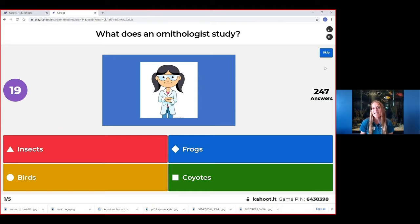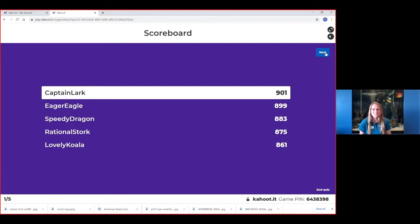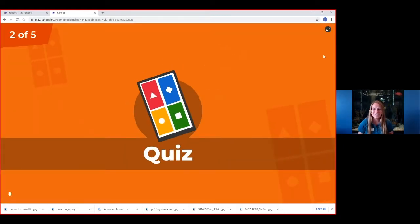What do you think an ornithologist studies? I think we have quite a few ornithologists in our viewers today. You have about 10 seconds left, so go ahead and get your answers in. Insects, frogs, birds, or coyotes. Woohoo! Well done. Birds is the correct answer. Ornithologists study birds. So, oh my goodness, Captain Lark and Eager Eagle. I love this. Speedy Dragon, Rational Stork, and Lovely Koala. Well done, everyone. All right, next question.